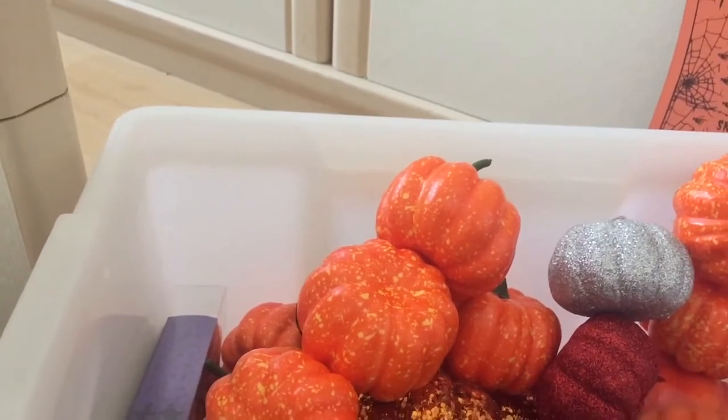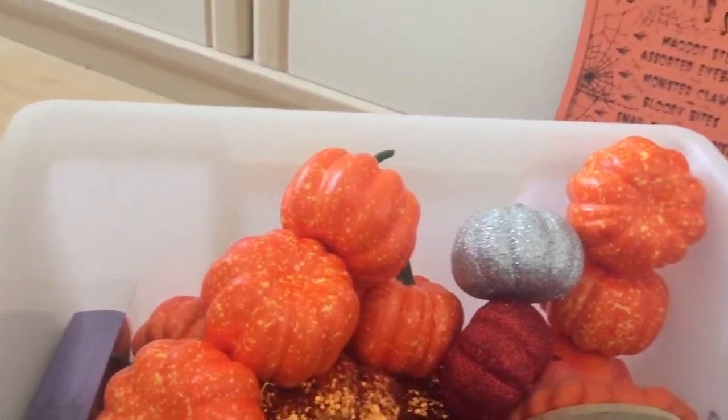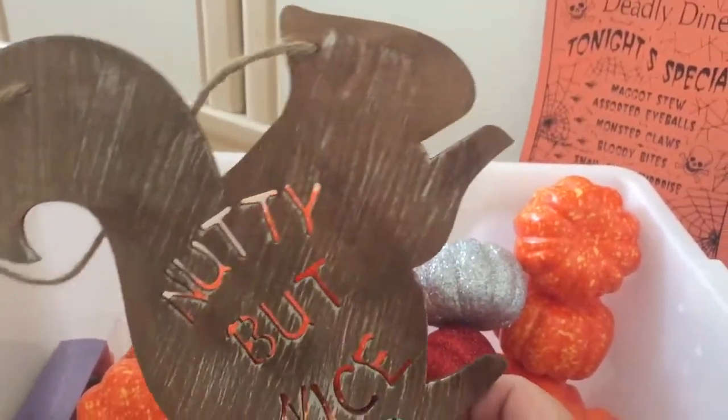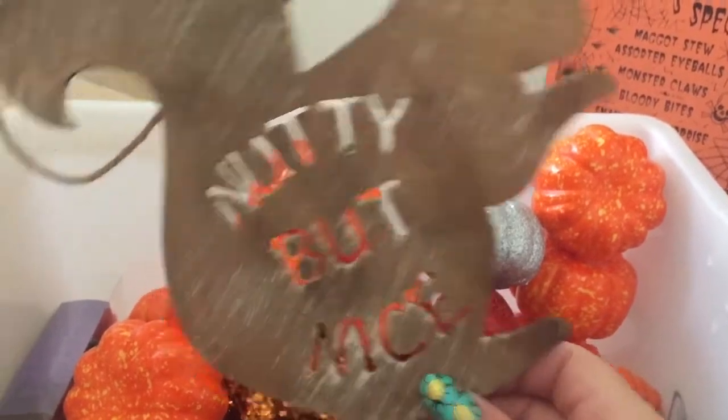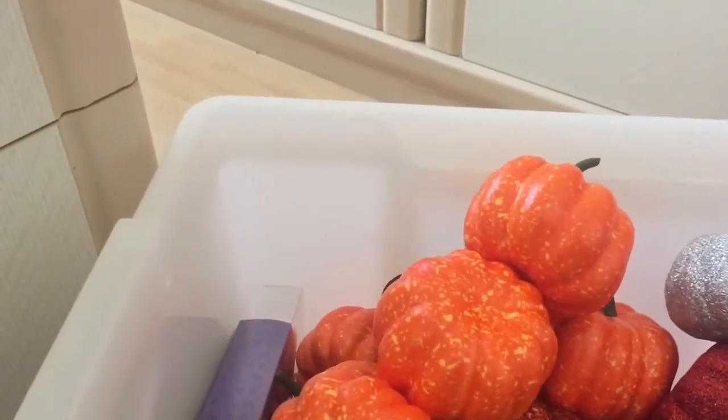And this one, turn it round, I think it goes that way. Nutty but nice. I usually have that one in my haul. So I have to get some of these pieces out, but we've been away a lot as well.